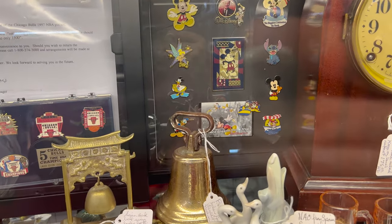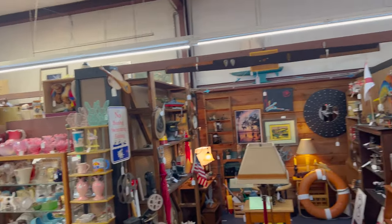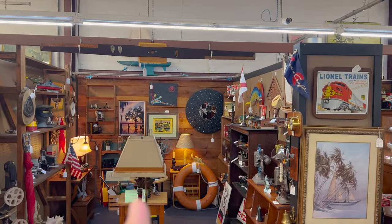And for the most part, most of the vendors are located at their booth, because I think maybe you might pay them at the booth. I'm not sure. I have to do some research online. Came across some more Disney pins. All right, if you don't know the answer to something, you just ask. So this whole section on this side is consignment. On the other side we were just at is individual booths.